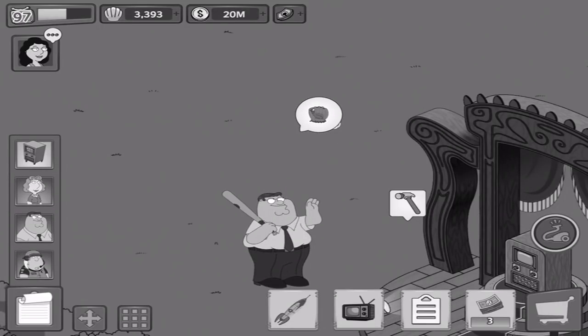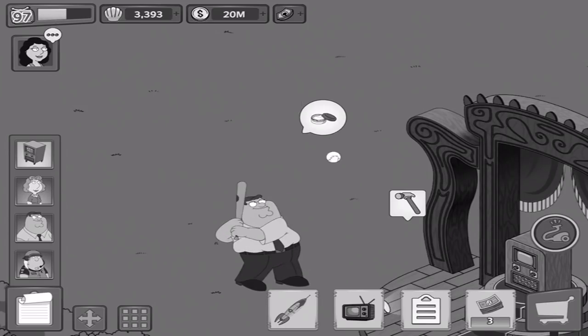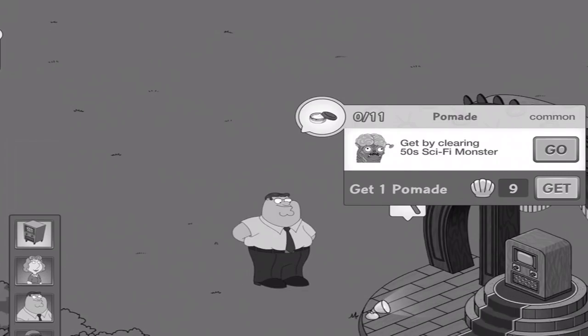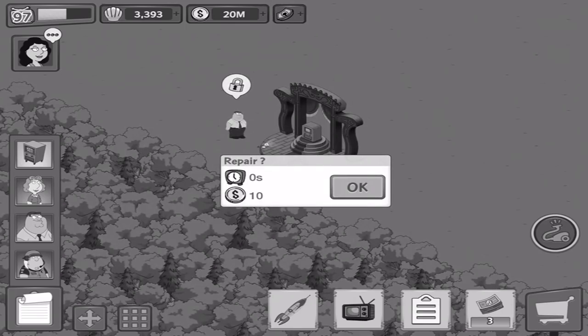Got the baseball gloves, the mitts. Yeah, we got the mitts. They're common. 1950s from Burger Town. 4 of them, by the way. And then finally, we got like the eye cream, makeup cream, pomade. 11 common from the 50s sci-fi monsters. So this is going to be quite easy. They're pretty much all common except for I think one of them. And that's because it's the very first character of the update. Next character, 50s Lois.